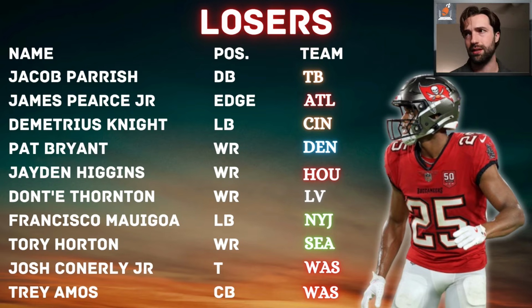Then you got Francisco Mauigoa, linebacker for the Jets. I think he was one of the stars of the week last week. Had a 30 defensive grade this past week. No big time plays in terms of run stops or pressures. Ended up being targeted 3 times, allowing 3 receptions for 30 yards.